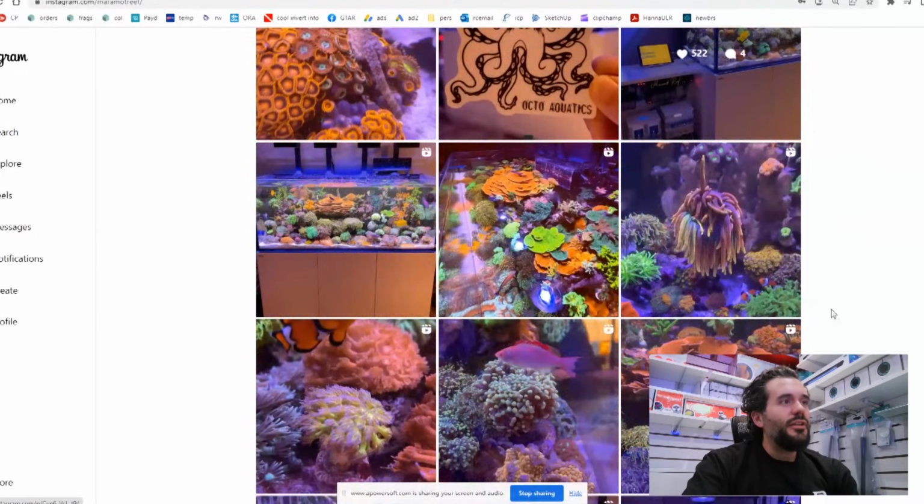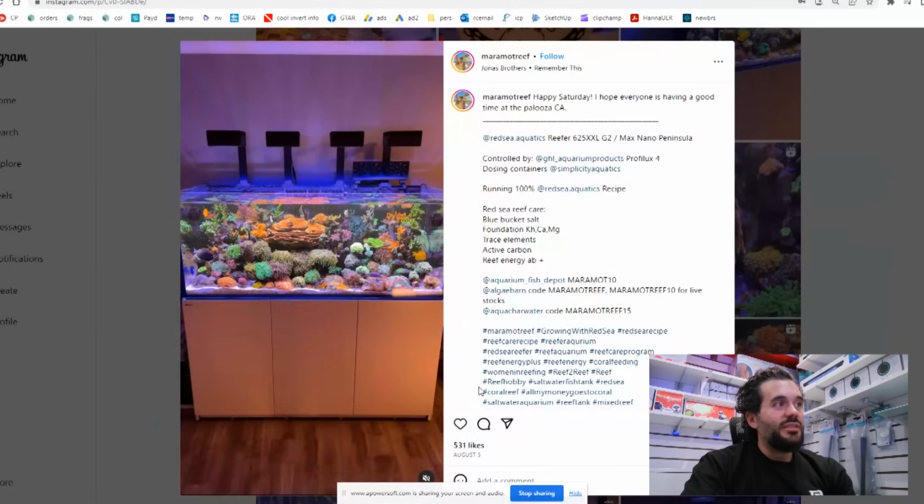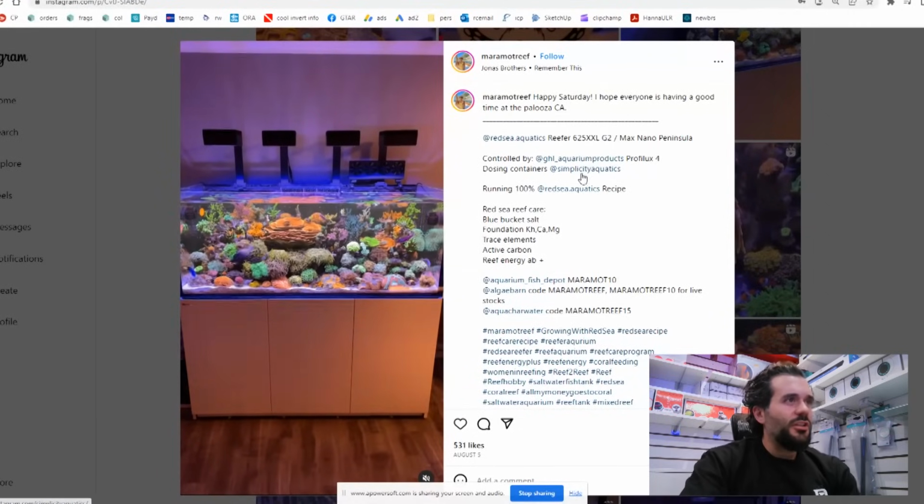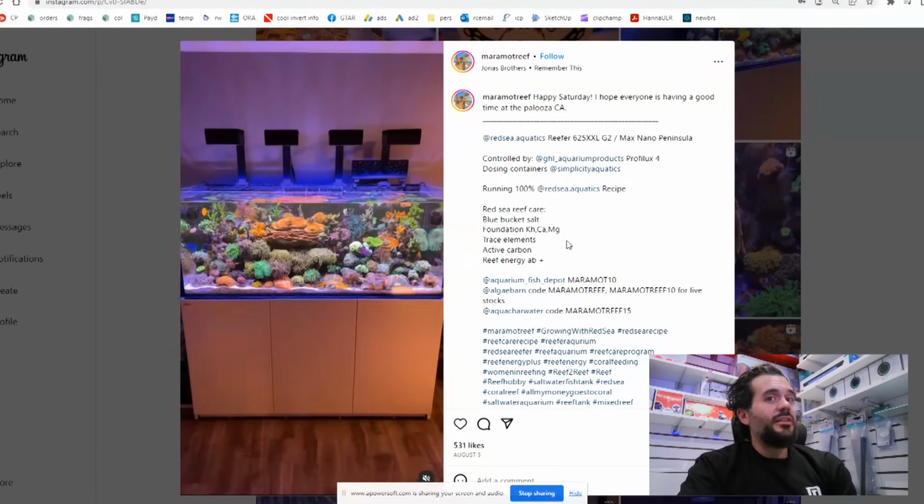Can we get a better FTS? FTS stands for Front Tank Shot. Pretty cool. Look at that. Very overgrown. Man, your torch corals. What are you dosing on this? Controlled by GHL. Awesome. Which is not so big here in Canada. Not anymore. It used to be.